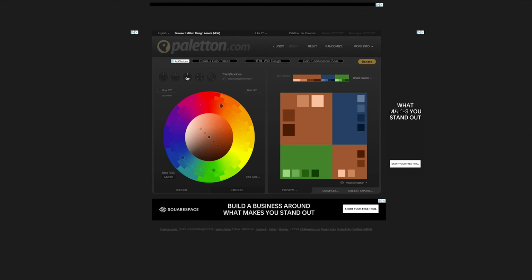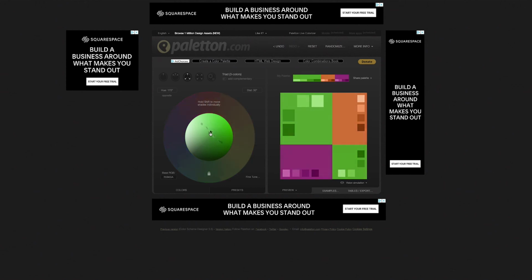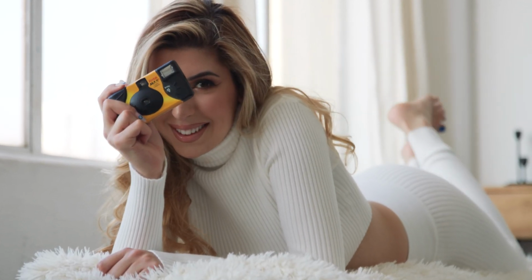I personally use a website called Pelette. It's a great website to really understand color palettes and get an overall color scheme for your film. For this one particularly, we went for a nude. It was more muted, more neutral, very higher end.